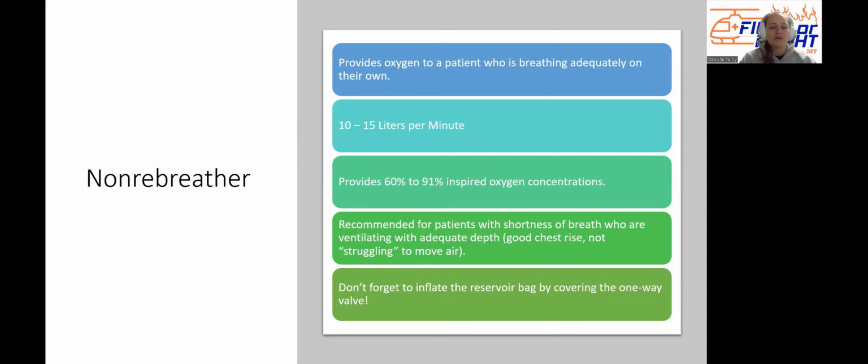This is recommended for somebody who's short of breath and they're ventilating with adequate depth. We can see good chest rise. They're not struggling to breathe. They're not gasping for air and telling you they're really having a hard time. This is somebody who's able to move air on their own. They can actually move the air. There's just not enough oxygen in it.